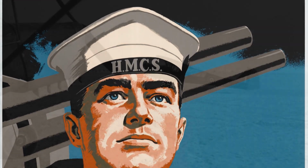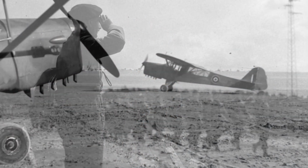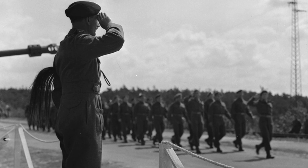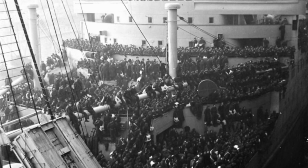The Air Force had fewer than 30 planes. As a result, Canadian war efforts began modestly, initially committing 2 divisions, one for home defence and the other to fight overseas.